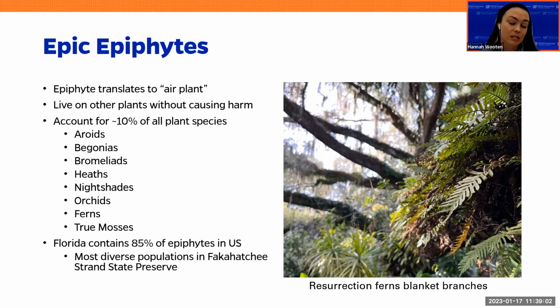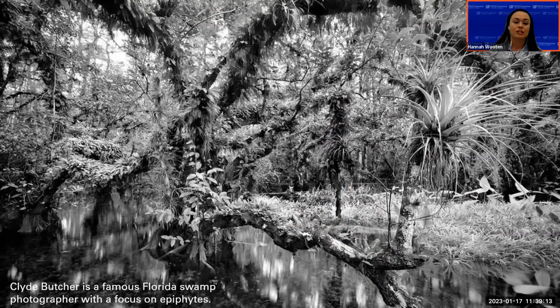And the most diverse populations of epiphytes in Florida are located in the Fakahatchee Strand State Preserve down in Southwest Florida. Clyde Butcher is a famous Florida swamp photographer, and he really focuses on the subject of epiphytes and swamps. And I just want to take a moment to observe and wonder.